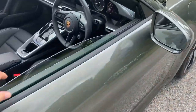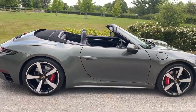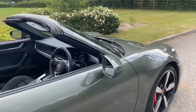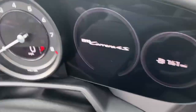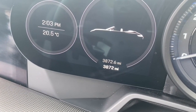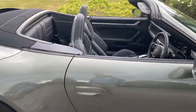Very much like a new car, inside and out. Feels, looks, smells, drives like a new car. Mileage reading is currently 3872.6 miles, so it's barely running.